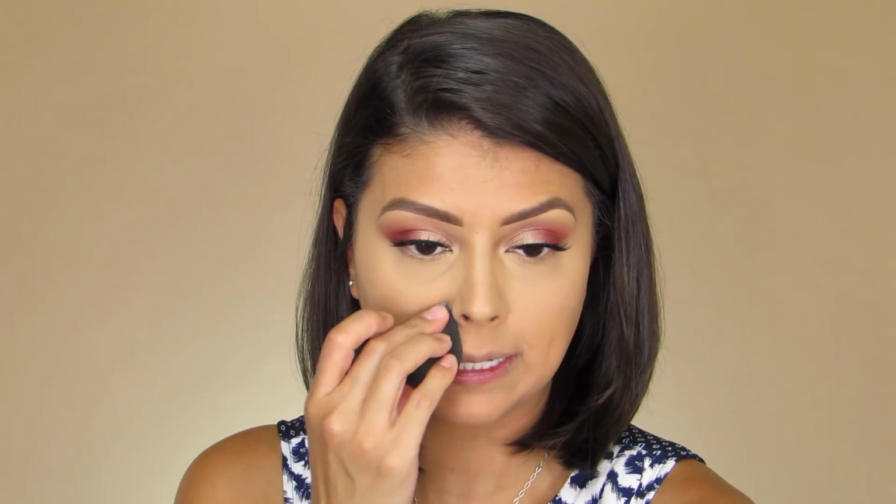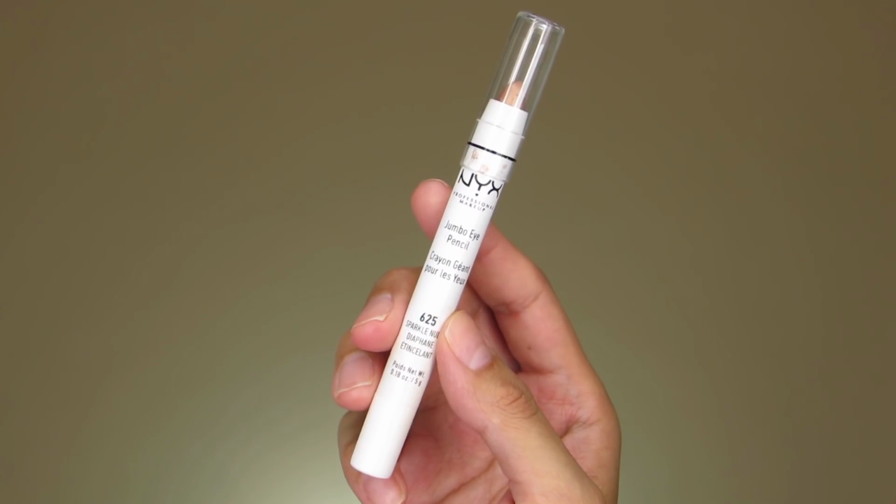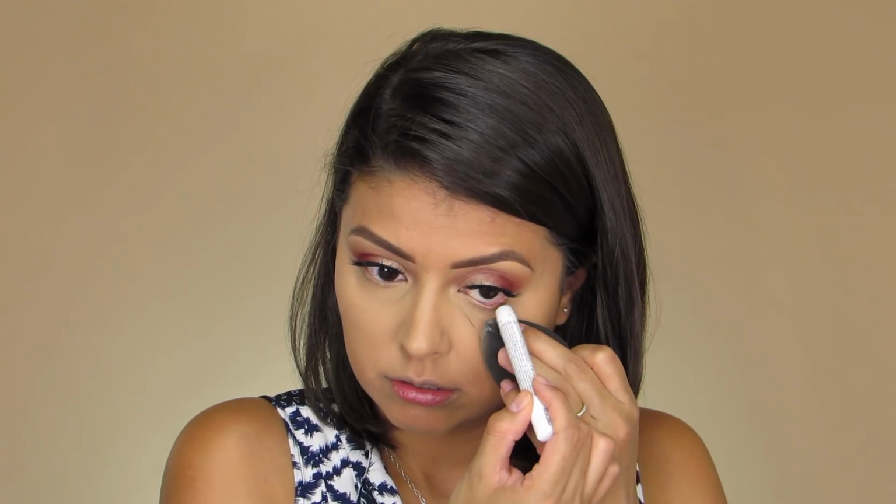Okay, so now I'm going to go back to the eyes in order to finish those off. The first thing that I'm going to do is line my waterline with this NYX Jumbo Eye Pencil. This one is in the shade Sparkle Nude.